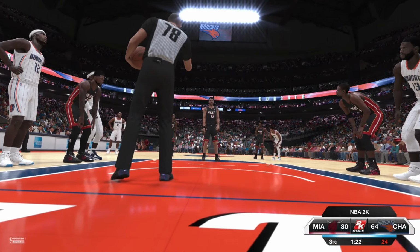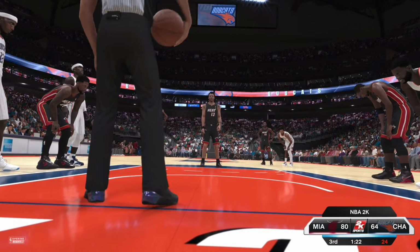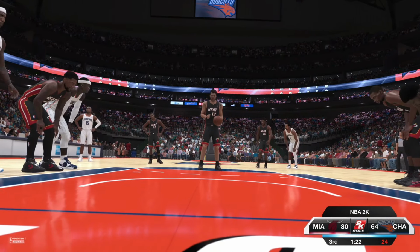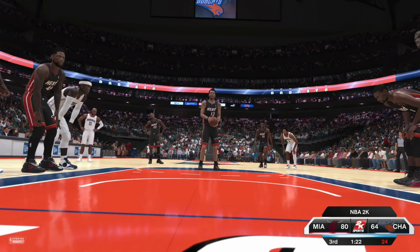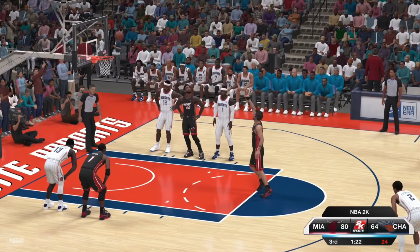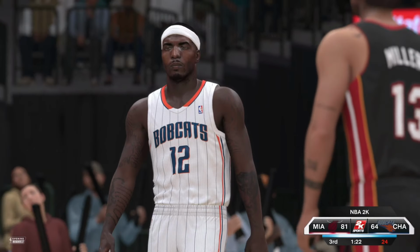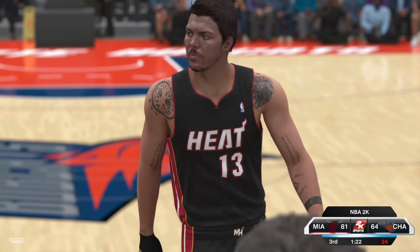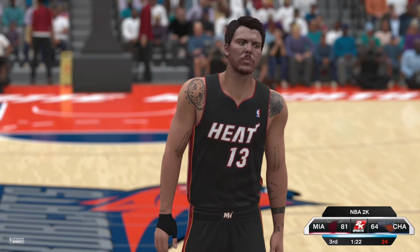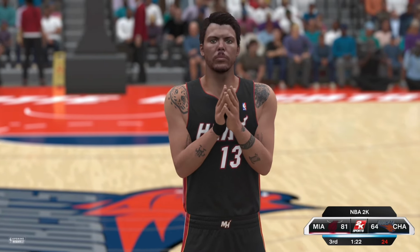Shooting 2. And the first one at the line is good. Boy, Miller is a good teammate who's always ready to stroke it. And you've got to respect his attitude and the fact that he's always ready to produce.